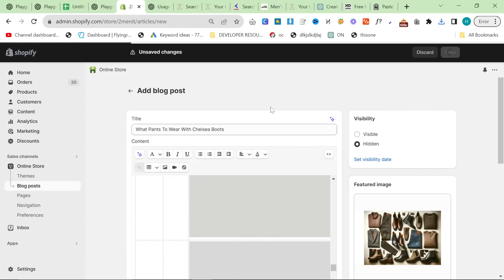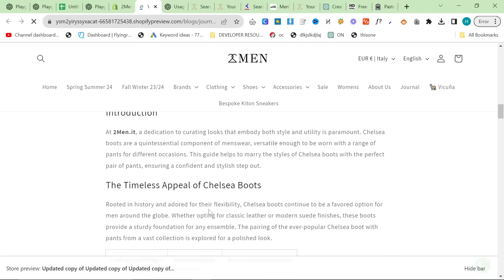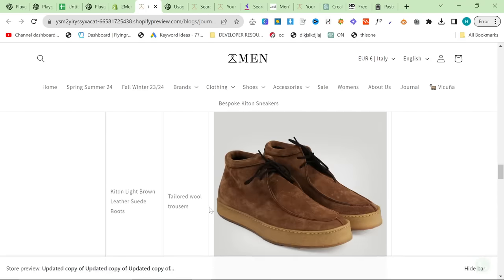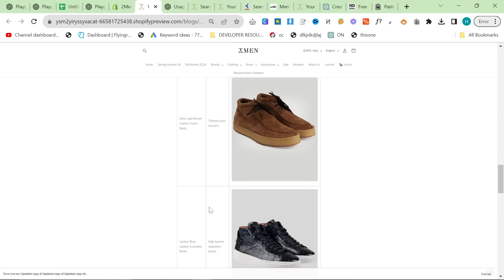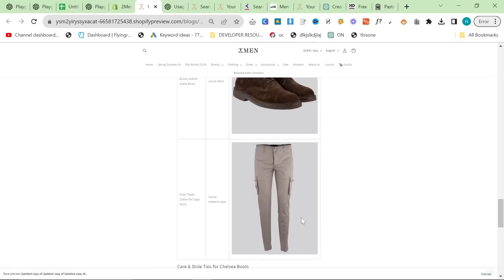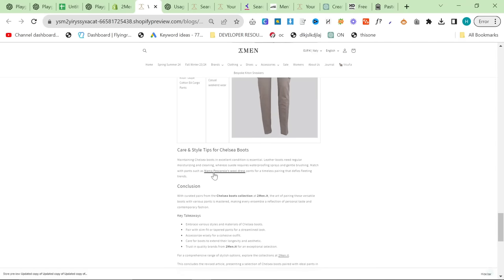I want to see what this looks like because I asked it for a little table. I'm curious to see if it's actually managed to make the table look good or whether it just looks stupid. So we'll scroll down here. Yeah, that looks honestly fine. None of these are Chelsea boots. I do not care. Just keep swimming. Just keep writing. Just keep creating content.